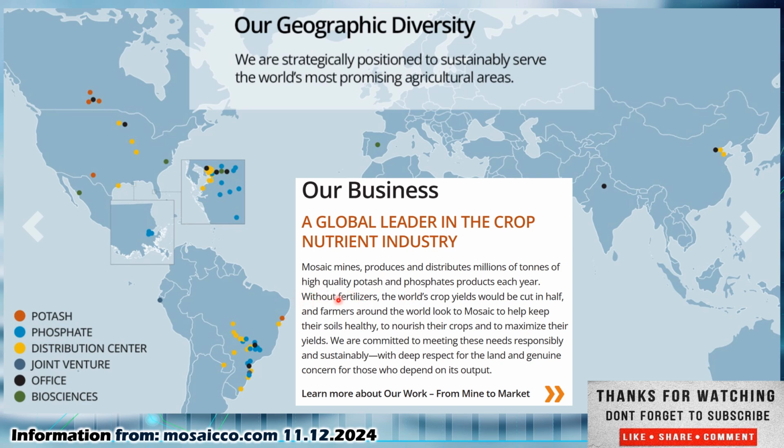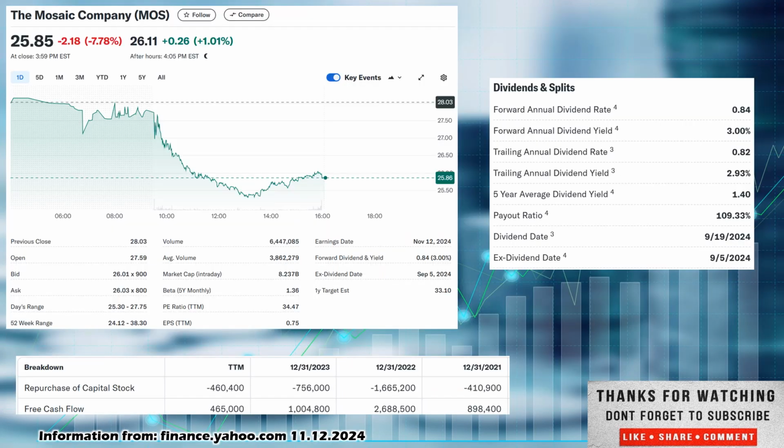Without fertilizers, and that's what they're providing, right? Without fertilizers, the world's crop yields would be cut in half, and farmers around the world look to Mosaic to help keep their soils healthy, to nourish their crops, and to maximize their yields. We are committed to meeting these needs responsibly and sustainably with deep respect for the land and genuine concern for those who depend on its output. So Mosaic is providing the fertilizers that our farming community out there needs, whether you're a home farm, small farm, or a larger business farm.